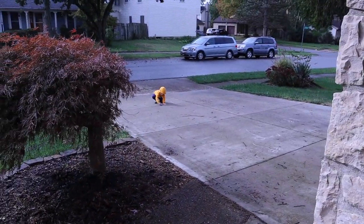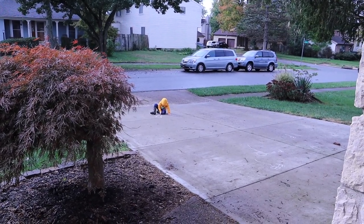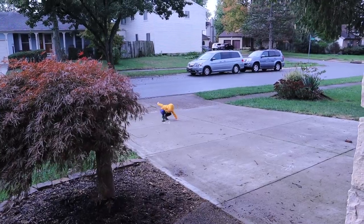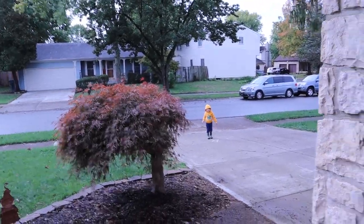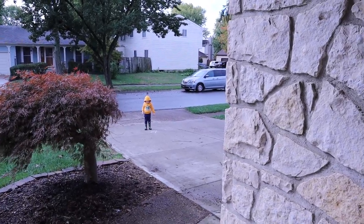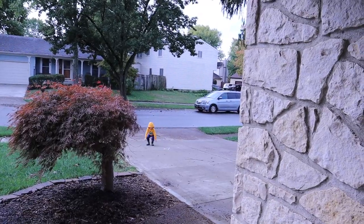We do this while Greyson does sidewalk chalk. He is so into sidewalk chalk. He can do this for hours. And he's starting to learn how to write his letters. He can write letters all the way from A to F. So he's doing really good. G we're working on right now. But yeah, he loves doing sidewalk chalk.